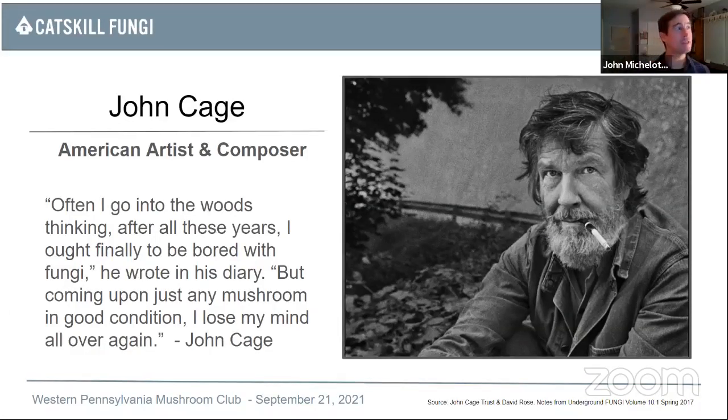This gentleman was somebody that, and I love this quote from him, 'Often I go into the woods thinking after all these years, I ought to finally be bored with fungi,' he wrote in his diary. 'But coming upon just any mushroom in good condition, I lose my mind all over again.' And he really was somebody that, at least in this area, inspired a lot of people.